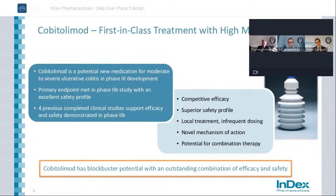And the drug basically only works in the colon where you actually have the inflammation, so you don't get any off-target effects. And we have a novel mechanism of action. We have a new and unique way of addressing this disease biologically. And this excellent safety profile and unique mechanism of action makes this a very good candidate for combination therapy in the longer run, because there's more and more thoughts from the field that you might need to combine several drugs to break through the inflammation in the more difficult cases in ulcerative colitis.